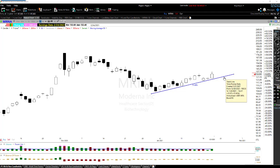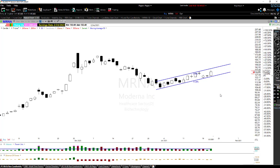In fact, I think I'm going to just create a parallel line here, duplicate it. There we go. So inside this area, to me, looks like a buy. On a breakout, looks like a buy to me. So we'll definitely be shopping for that.